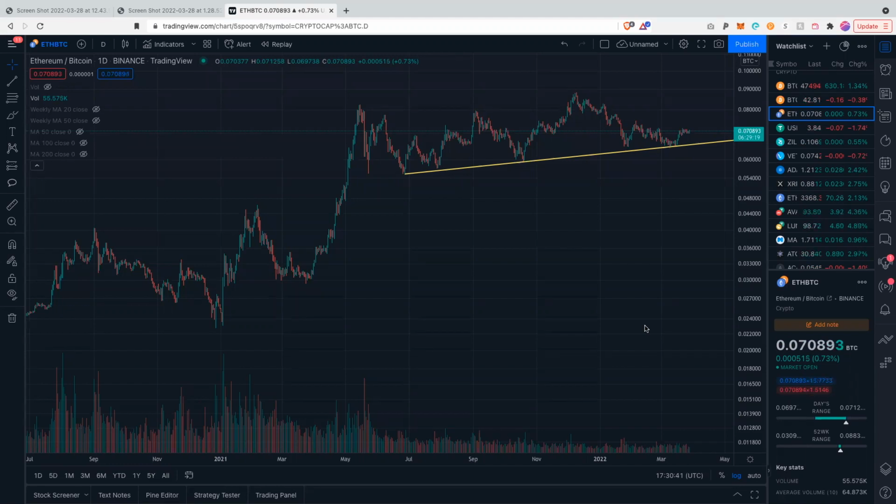And if we do see sustained bullishness across the market, if we see the crypto market cap as a whole continue to grow after the bear market that we've been in for a number of months, then there are plenty of good times to come.